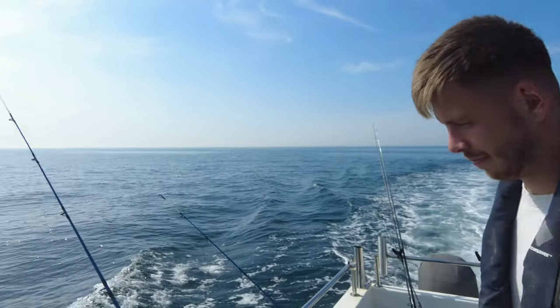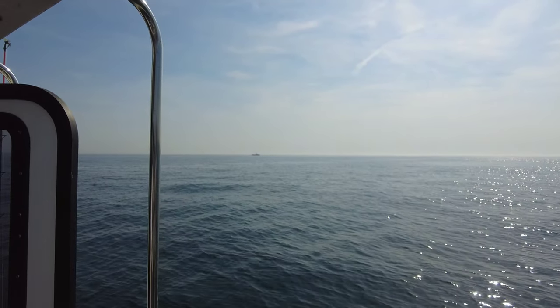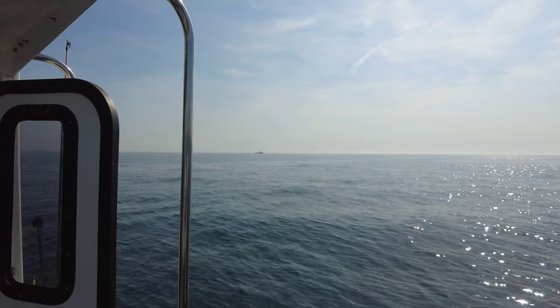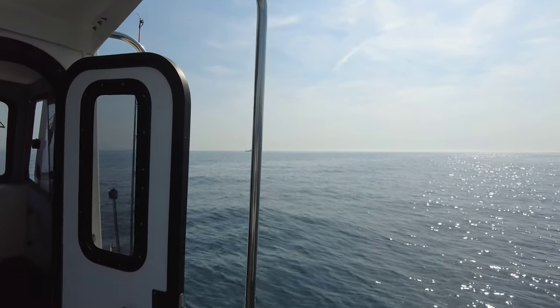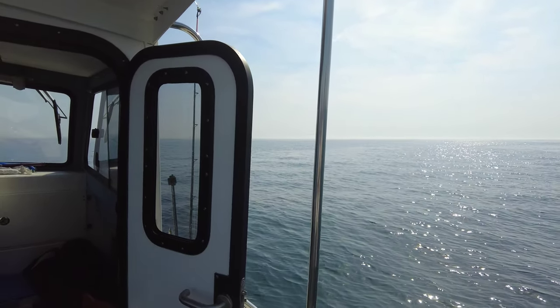Well, we are now entering Belgian waters. That is how far we are out. Literally, and I reckon there's a charter boat out here, which could quite possibly be a Belgian boat. So, yeah. No, they're fishing. You can see their rods. What are they fishing? I wonder if there's some bass there or something. So, yeah, we are now in Belgian waters.